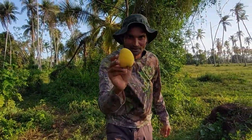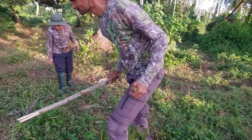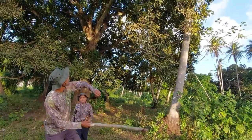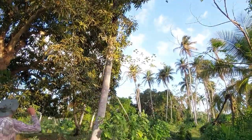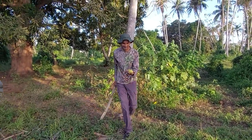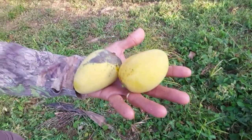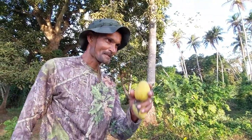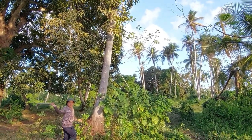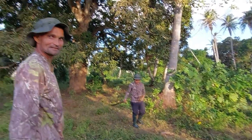Actually get one, mango there. Two mangoes. Nice juicy mangoes. Rich in fiber, eh? Let me see here. Wait. Want to go from the tree there? This one can miss.